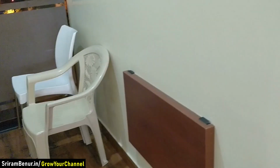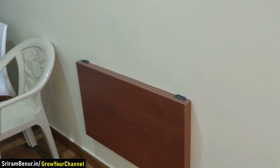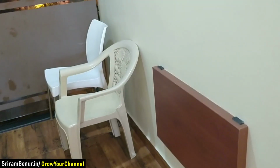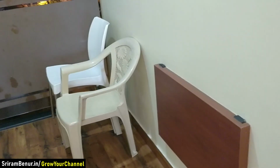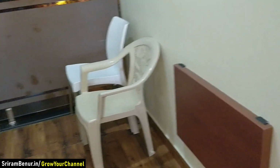So this is something that is pretty easy to do. I have given all the things that are required so that if you want to set up, you can do it by yourself as well. And I'm happy that many of them have seen this and they have actually set this up for a work table within their home.